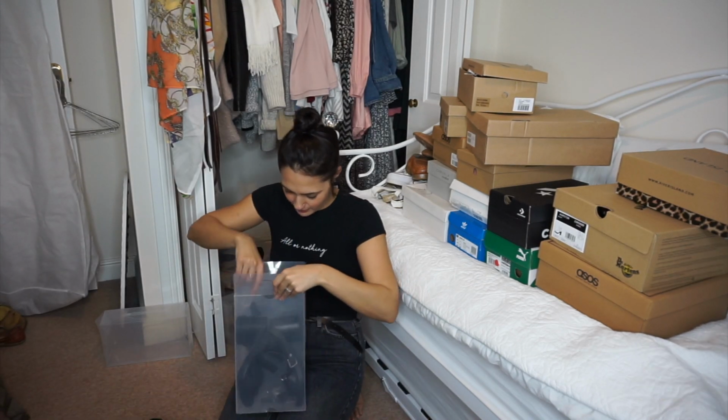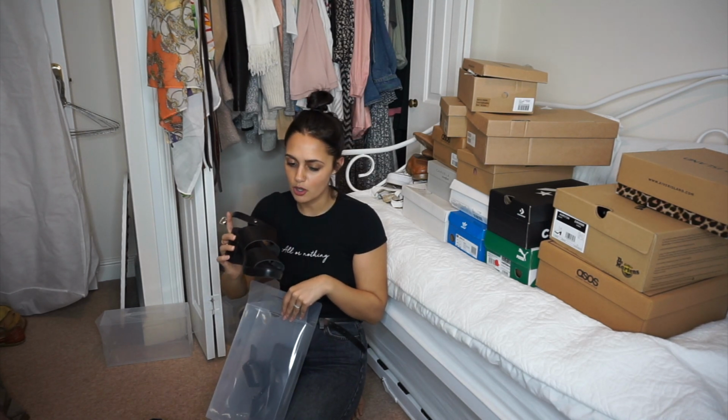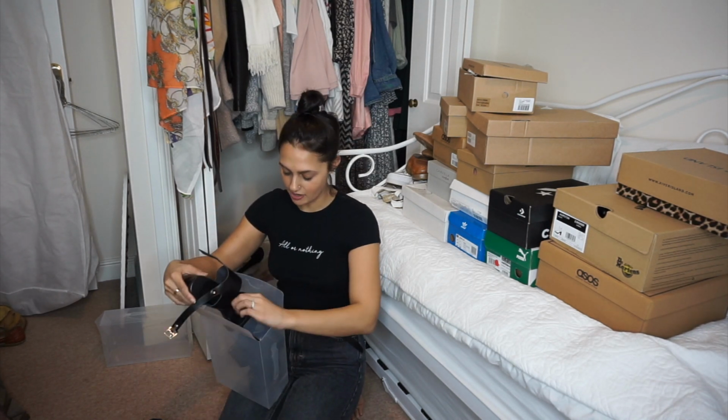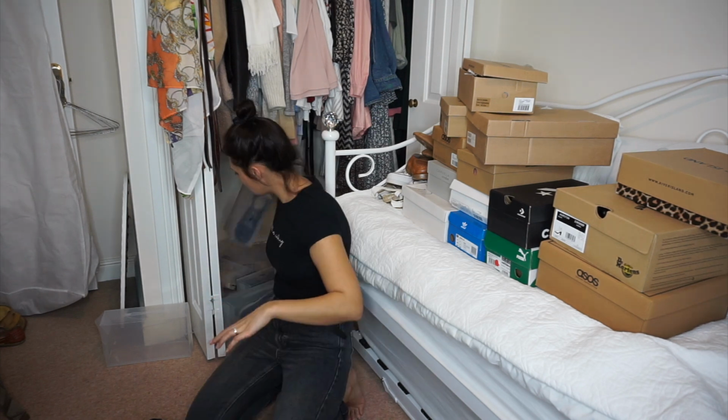Oh yeah, I forgot about these. My block heel black sandals. These are from Topshop. They cost me £29. I remember the price because I was surprised. I love them. They look so cute on and they're great for work.